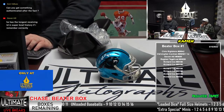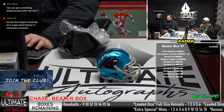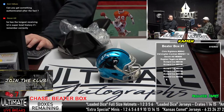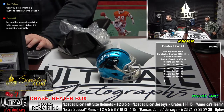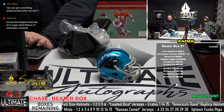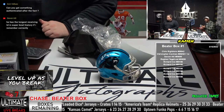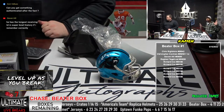Can you get something authenticated after the fact? Absolutely, you can. That's how people get cards graded, right? Yeah, it's the exact same thing as getting a card graded. Let's say you rip a Tom Brady out of a pack of cards. You got that raw card there. You just send it in, pay whatever you need to pay.